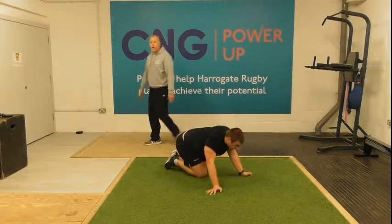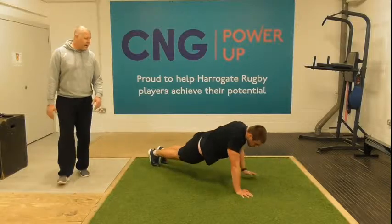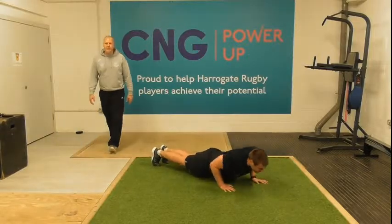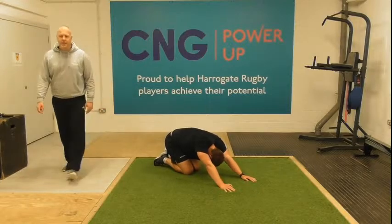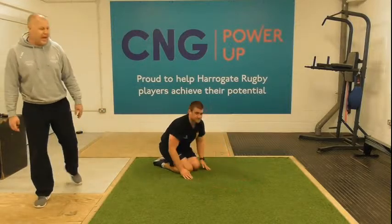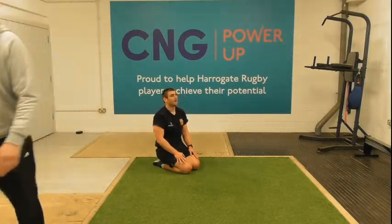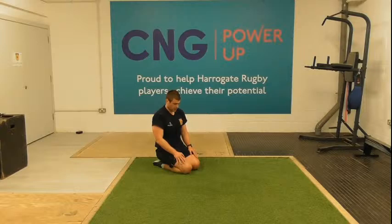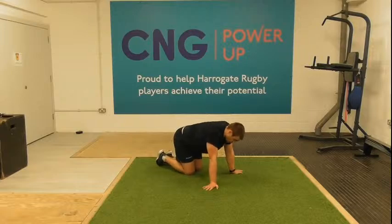3, 2, 1, into robots. Offset those hands. Put the emphasis on one shoulder. Brilliant, Mike. Keep working. 3, 2, 1, rest there. 1 more minute and we are done, people. Brilliant work at the minute. Let's finish strong.